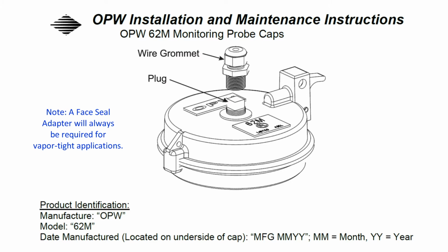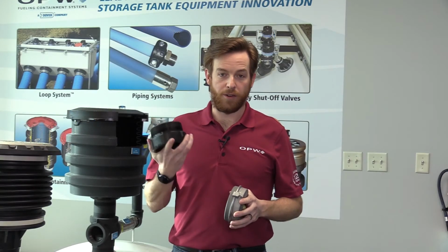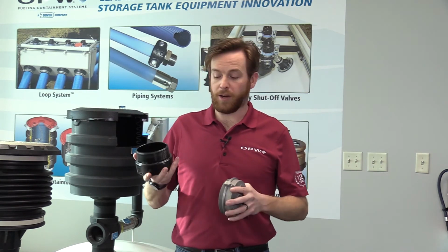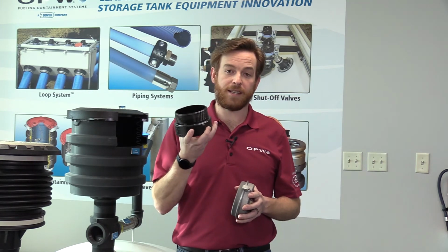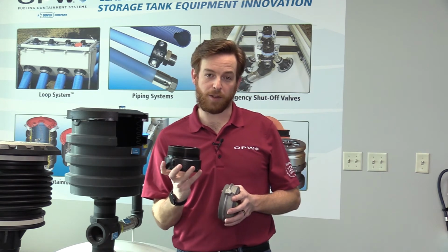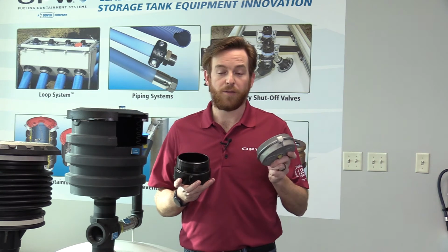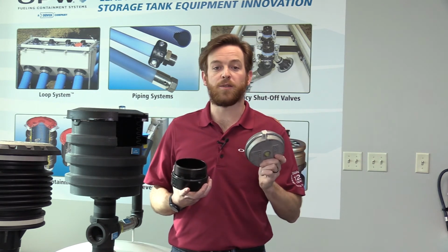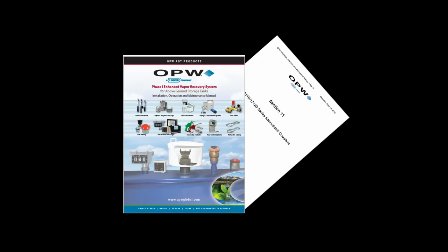So when you're installing these, you'll just need to remember that you'll use your TC-400 to install your nipple into the tank bung. And then with less and less torque like we talked about, you're going to then use the 61SA tool to tighten your face seal adapter, your FSA-400, onto that nipple with slightly less torque than the one below it. And then you will use a strap wrench with a provision for a torque wrench to put this on here, and then your 62M cap will actually be tightened to 90 to 110 foot-pounds.